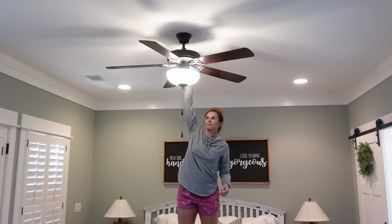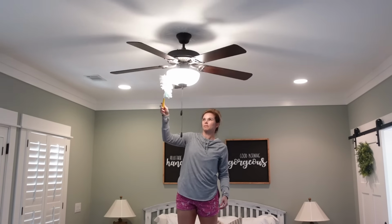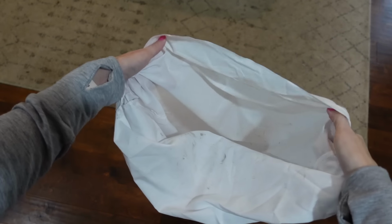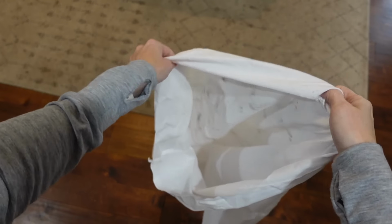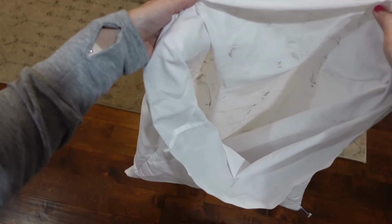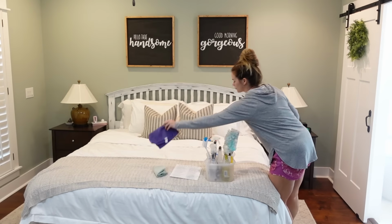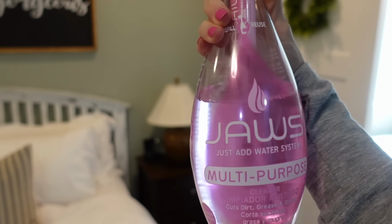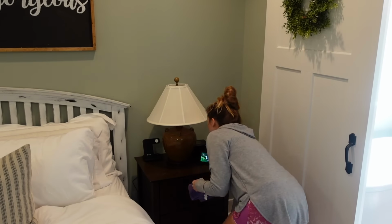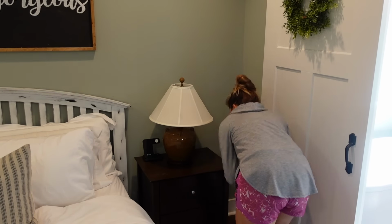So the first thing on my list was to dust the fan blades, and so you guys just saw I took a pillowcase and glided it over each fan blade, so that way when I dust it off, all of the dust falls into the pillowcase instead of all over my bed and all over the floor. So I love this little hack. I just empty the dust into the trash can and rewash these pillowcases over and over again, and these are actually old pillowcases, so I only use them for dusting our fan blades.